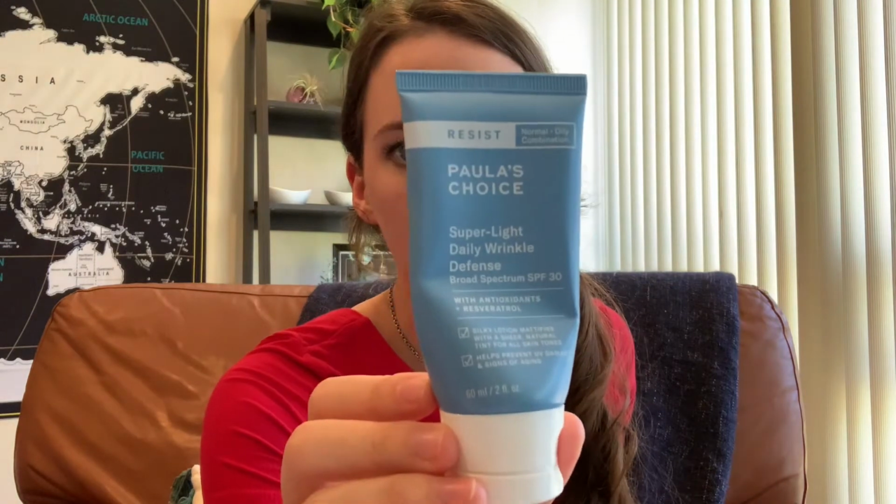This one's pretty new to me. This one I've been using for years. This is the Paula's Choice Super Light Daily Wrinkle Defense. And this one is slightly tinted. It has a gray pink tint. So if you have a deeper skin tone than me, I don't know how well it'll blend into your skin tone. I'm sure there's reviews online for it, but if you have a fair complexion like me, it blends in. It has a very, very slight tint, sits really well under makeup. I use this in conjunction with my moisturizer, so it'll be moisturizer and then this on top.